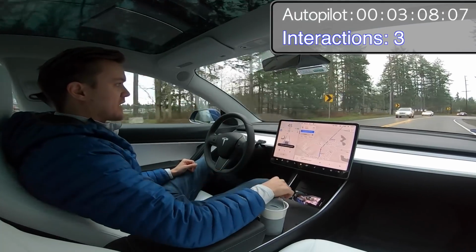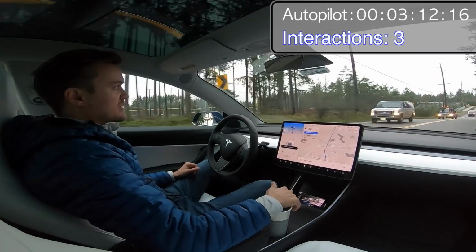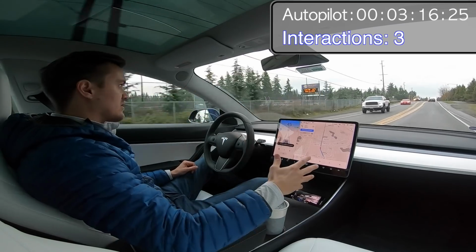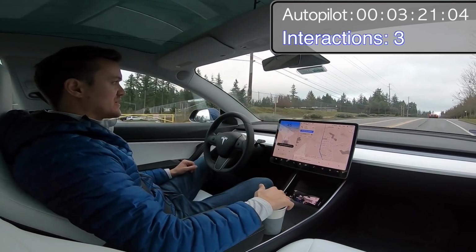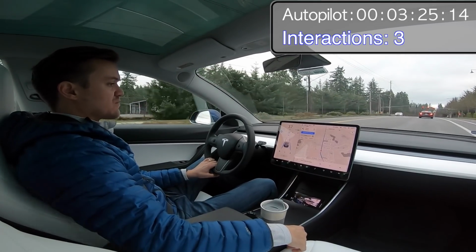Here's the warning coming up. Now watch what happens. You see here it says starting to go blue here, and pretty soon what it'll do is it'll ping at me and tell me get a hold of that wheel. So see, it's flashing a little bit faster here, and now it's telling me to touch it. So I put my hand on it and it knows, and then we're fine.